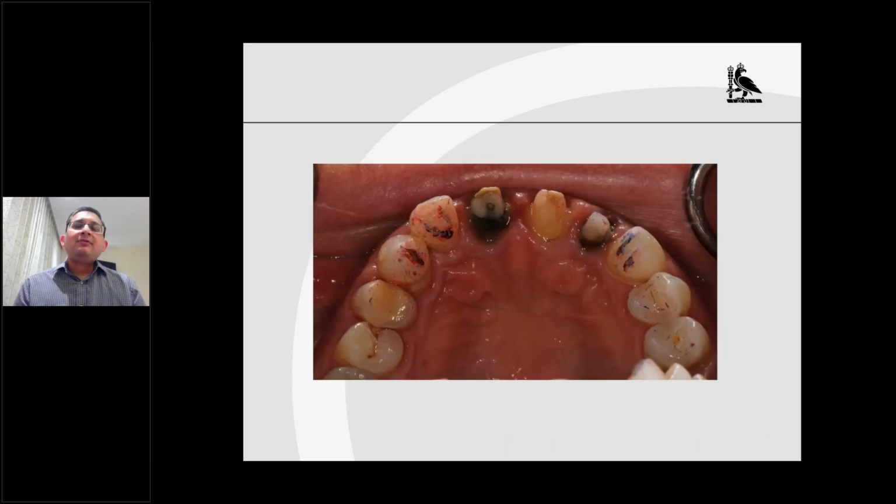So once we mounted the model, what I've done is I've then built on the model with the wax up guidance. So I added composite on the palatal surface of the canine on the right, lateral and canine, because upper right 1 is also the post, and I didn't want guidance on that tooth.